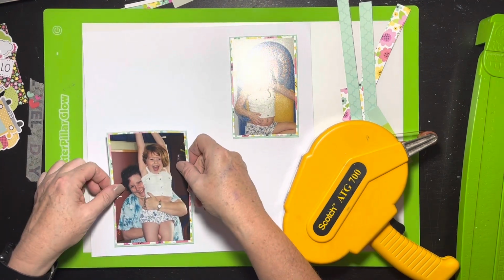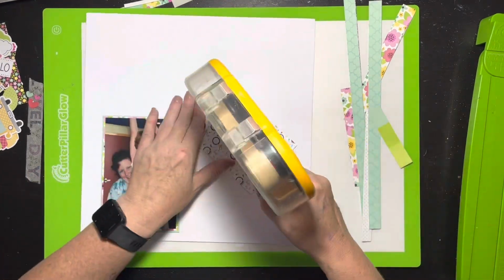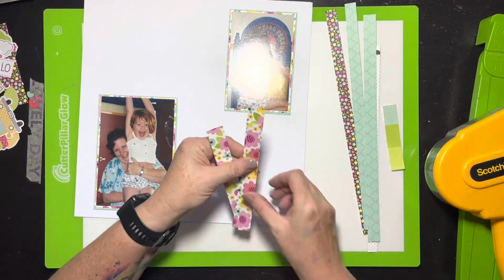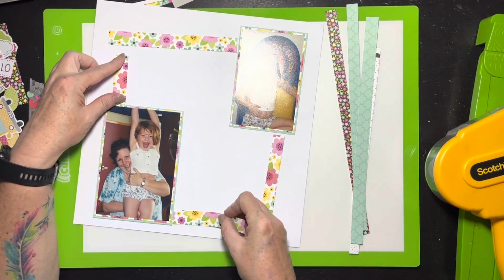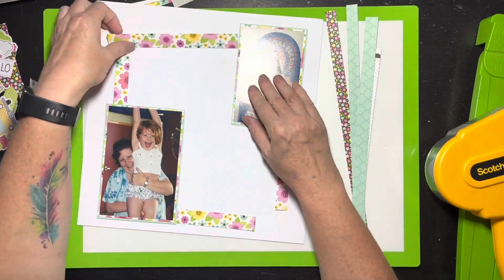So I do have my little strips over there. I cut them basically 1/2 inch, although I can't swear to you I measured every single one exactly that way because I think one of the florals is a little thicker than that. But I'm just going to kind of come along here. I have gone ahead and glued down the photos with a single strip of glue.